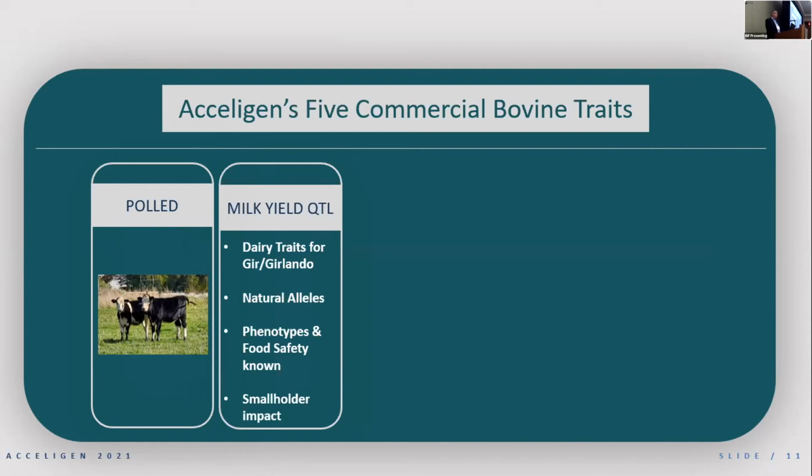Milk yield QTL. So this one's somewhat a little bit controversial with the science crowd. These are changes in the coding sequence of both growth hormone receptor and DGAT1, which is an enzyme involved in fat metabolism. These were QTL that were found by Michel Georges' lab in the early 2000s. They do have an effect on milk yield, and the milk yield allele was derived from the Holstein breed. And so the idea here is that we're going to introduce this into Zebu dairy cattle.